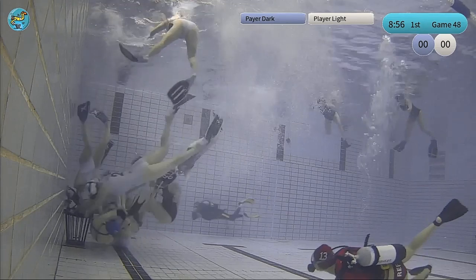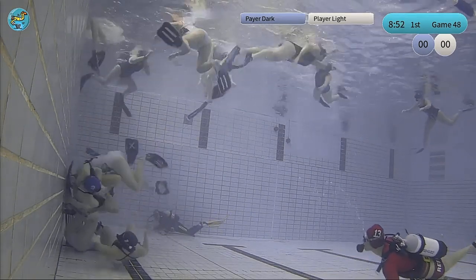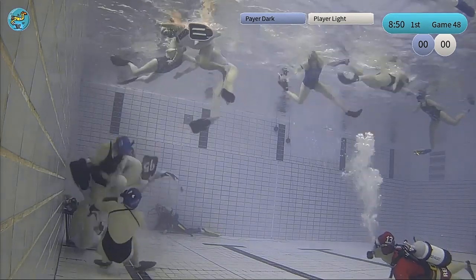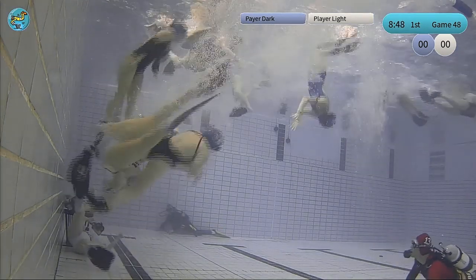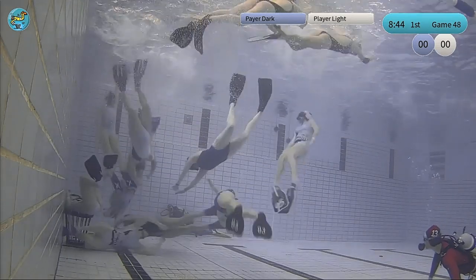numbers, player level. Amager goes into the defense, stopped with a tackle. Black Mermaids break free.